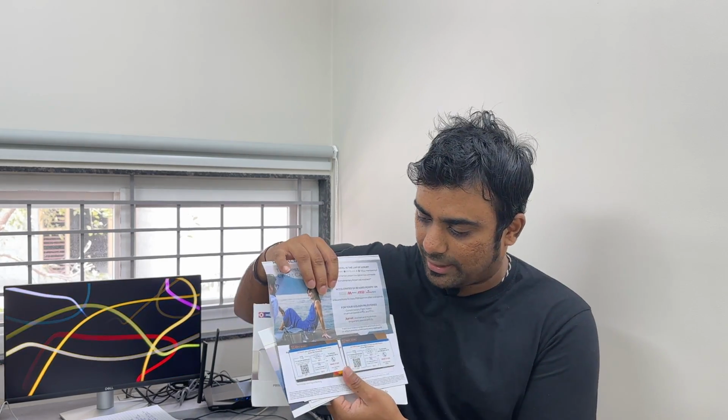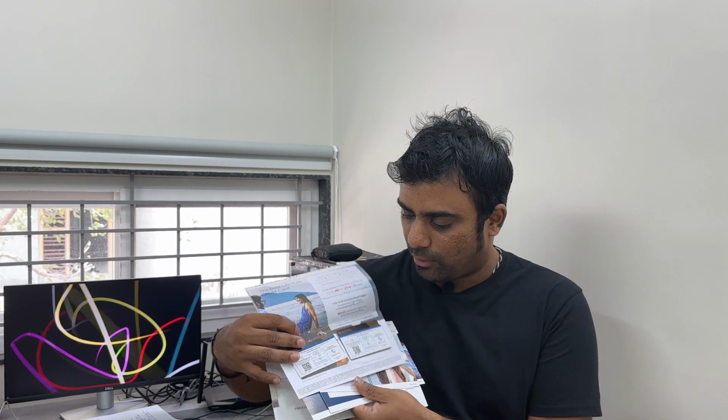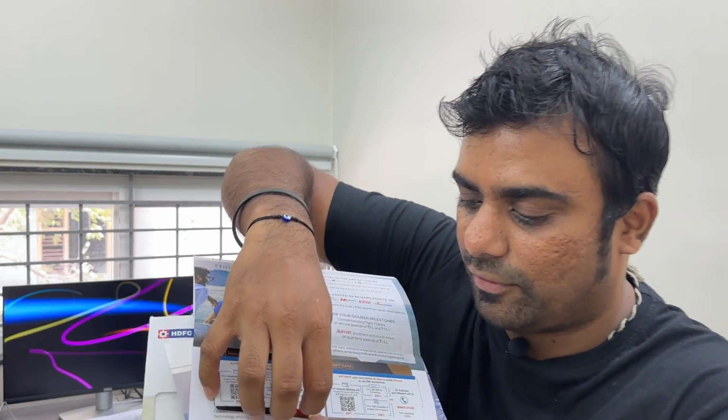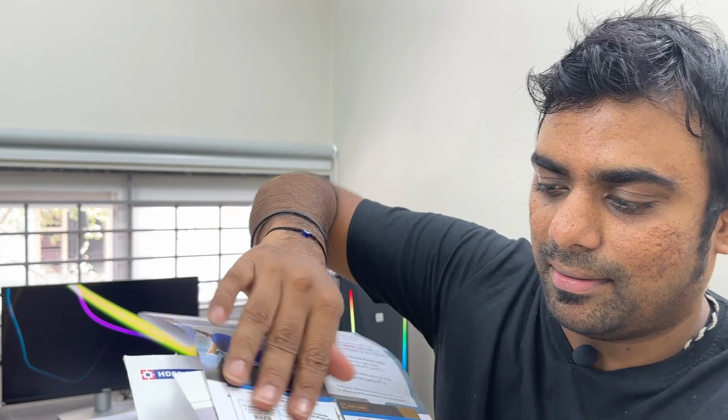Now I have already unboxed this, so you can see you get the card itself, and you might be wondering why there are 2 cards. One is an add-on card, which I got for my wife, and this is my card itself. The beauty about this card is that the card number is actually behind. So if I just open this, you will not find anything. The card number is behind the card. That is one good thing about this card, the card number will not be displayed on the front. Say when you're in a lounge or somewhere when you're trying to access, there are chances that people might actually copy your card.